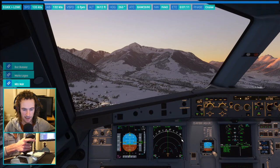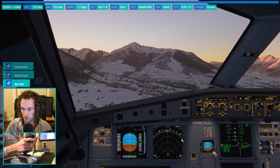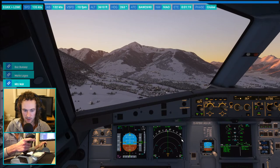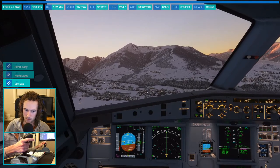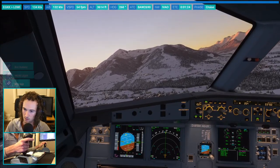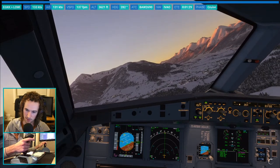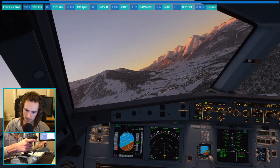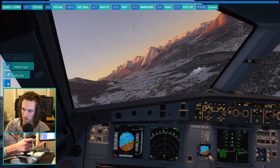Okie dokie, right, let's get ready for this base turn. All right, so autopilot is going to be disengaged now, and we're going to start our turn. It's going to be a pretty sharp turn to begin with, and we're going to have to start descending down as well. Minimum.